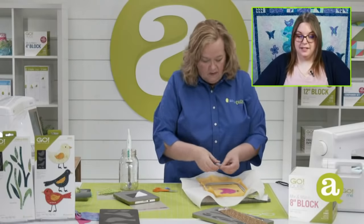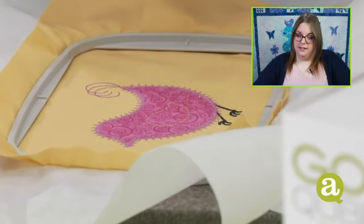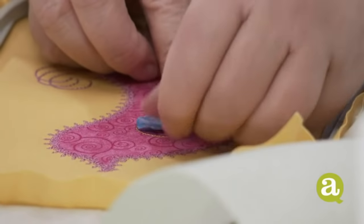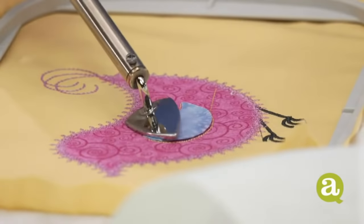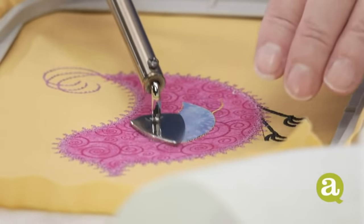Oh, I bet. Okay, so now, see, it did a little stitch to show me where to lay my wing. This is just so fun. And look, it has a curly little tail. Super cute. Okay, hold on here. Screaming hot iron.